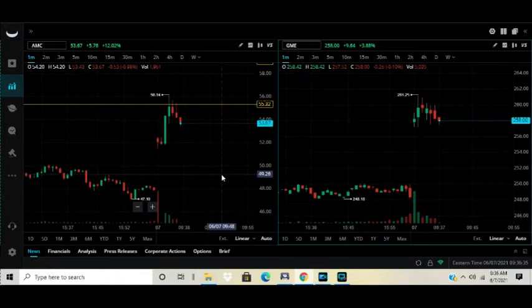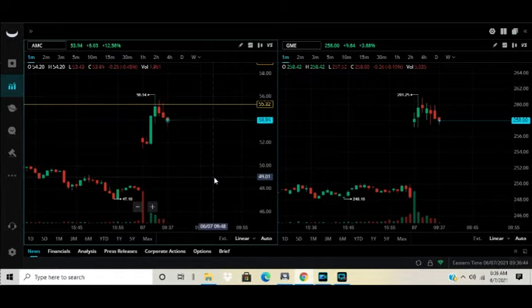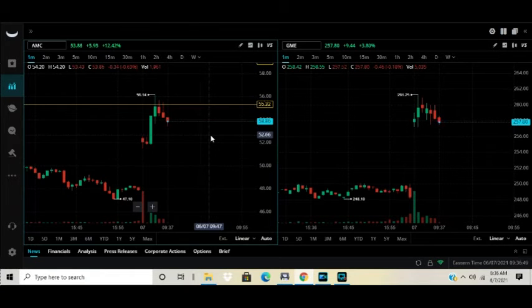Can we get back up to 55.32? And my next level is sitting right up there, right above 59. So we'll see what happens, ladies and gentlemen. Yeah, still barcoding. What's gonna happen? AMC's breaking out. GME breaking out. Same time. Same money.